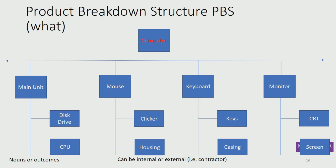or another stakeholder perhaps. So you can see there's a kind of tree-like structure. You start off with a main deliverable in line with the objective, and then you come out with the next level, so the main unit, mouse, keyboard and monitor are considered to be on the same level. And then the ones below, you see the disk drive and the CPU, they're actually on the same level as well. So they're on the same level of the tree, and so on. That's your typical product breakdown structure.